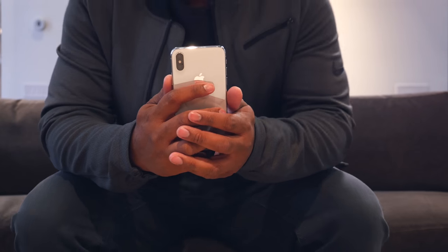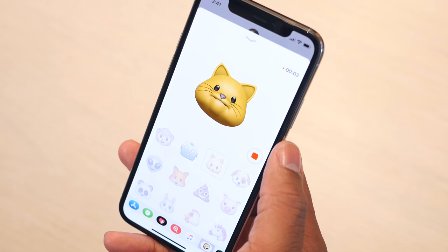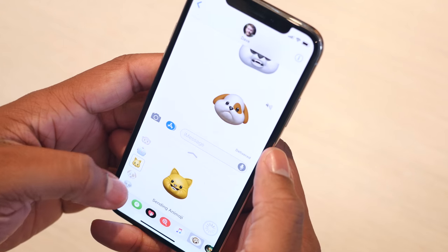But the main reason Apple put this True Depth camera system is for this new revolutionary feature that I think everybody across the world is going to be using. It's really going to change the cell phone game, and that is emojis. Yes, emojis. Now, I'm joking, of course, but this feature actually is pretty fun to use.